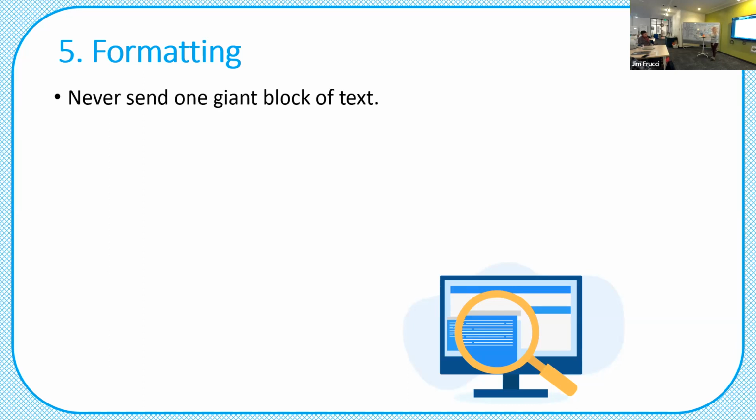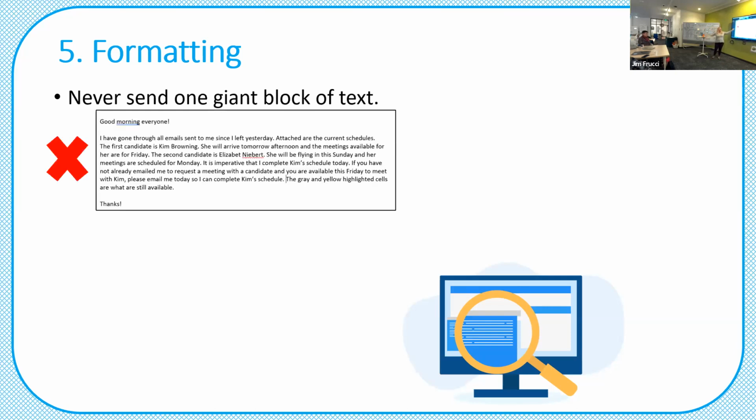All right. The research shows that people are only going to read the first half of the first line of each paragraph. That's what they can be counted on to read. So as you're skimming down the left side usually, you count on people to read the first half of the first line of each paragraph. For that reason, never send one giant block of text, because if you only have one giant block of text, people can't skim down the side.